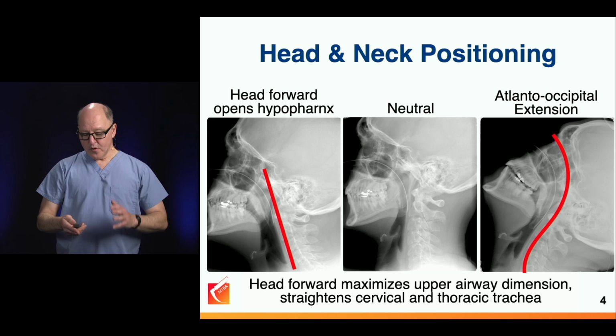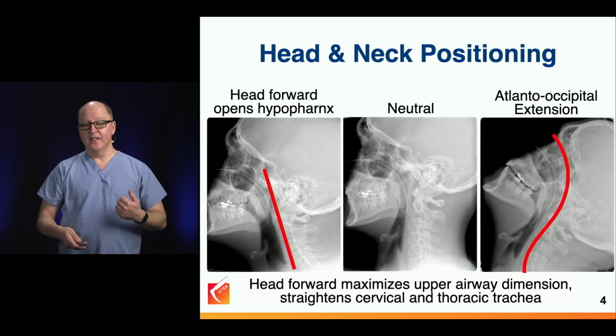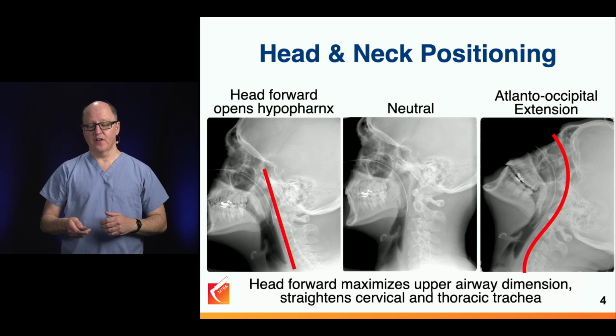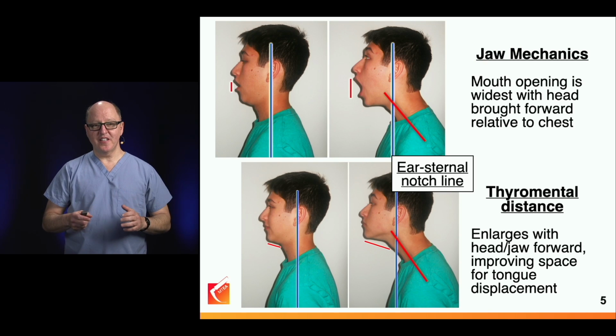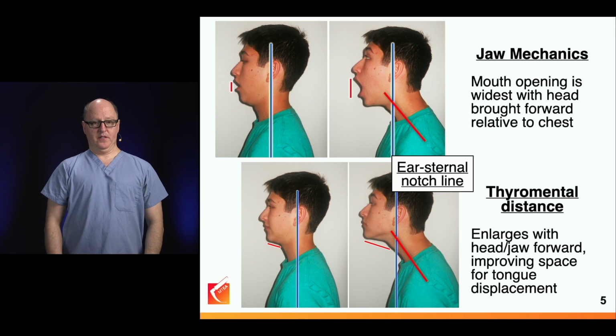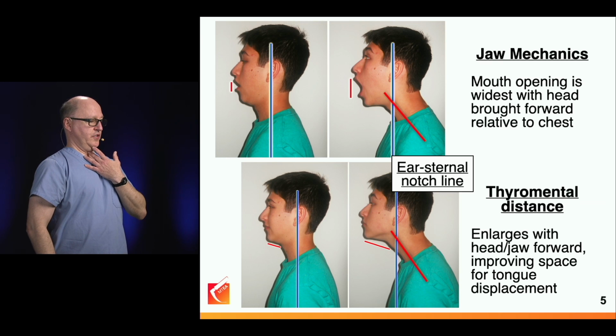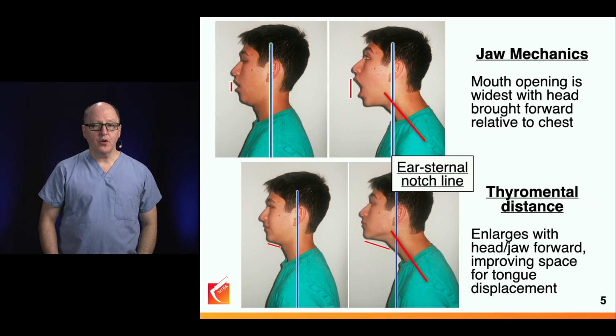So head forward positioning is best for laryngeal exposure. It's best for mouth opening. It's going to be best for intubation, whether that's direct or video laryngoscopy. Here's a picture of my son when he was a teenager, and it shows the effect of head positioning on mouth opening. So when your head is back, like so, your jaw is restricted in its movement, and you don't open very much. When your head is forward, your jaw can open much better.